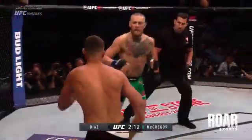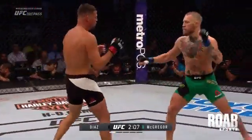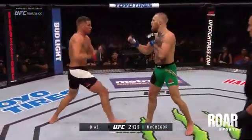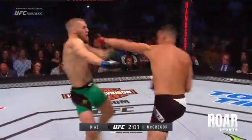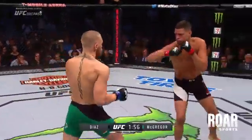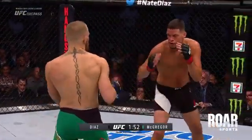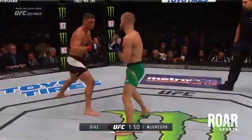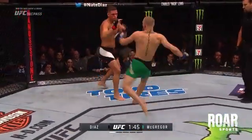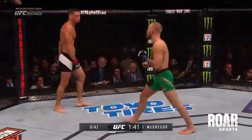Conor with a combination. Diaz. Again, oh, he slammed it in there. That one, Joe. Beautiful timing on that leg kick. Diaz opens up. The leg kick is a huge factor in this fight, and Conor's using it brilliantly.